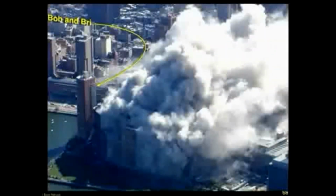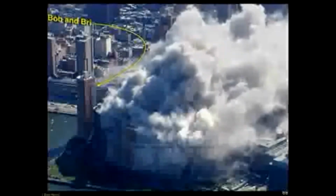Bob and Bree were in that apartment there, and it was wonderful of them to have shared their video. They took a video of this dust cloud rolling out. It didn't quite touch the window and went up. Never touched the window, like within an inch or two. It was amazing.